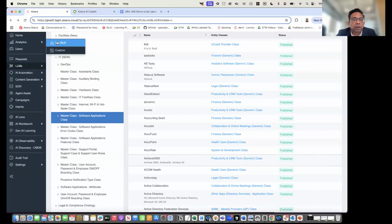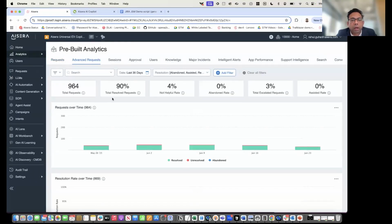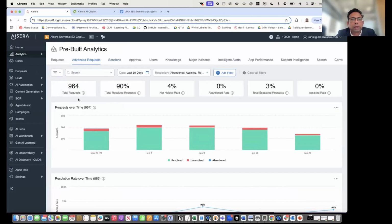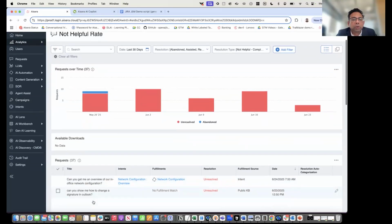So the last thing here is the analytics. Every request that is being asked by the employees or the end users, the customers, is tracked here in terms of whether it was resolved, whether somebody marked it with a thumbs down saying it's not helpful, whether it was escalated to an actual human agent or a ticket was created from it, or whether it was abandoned midway.